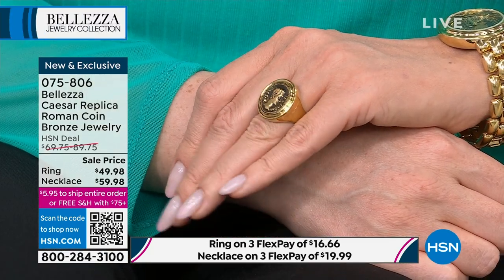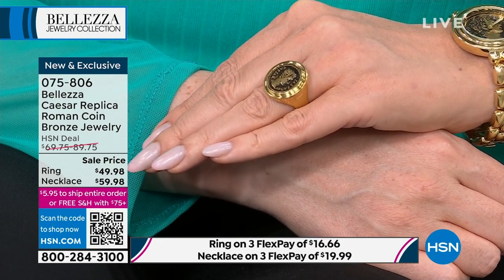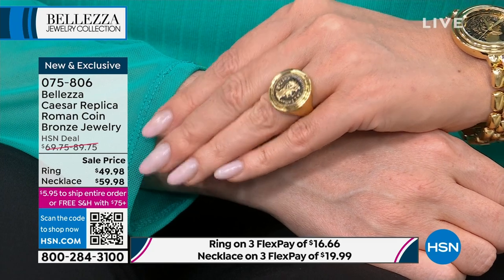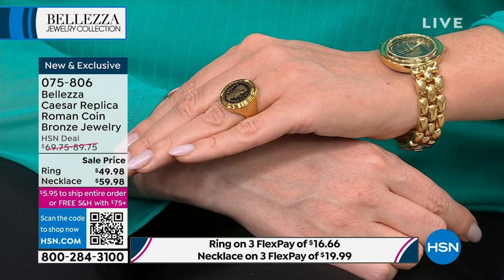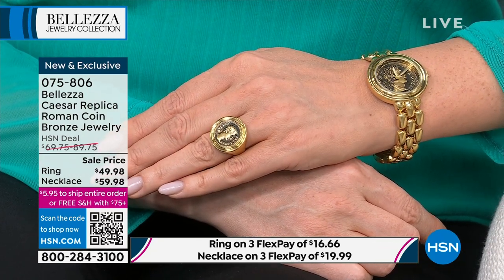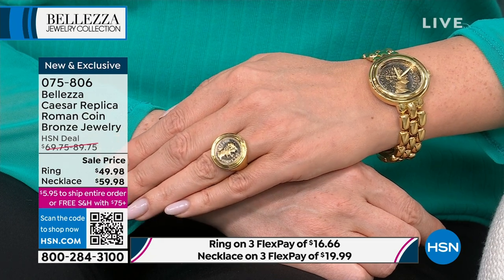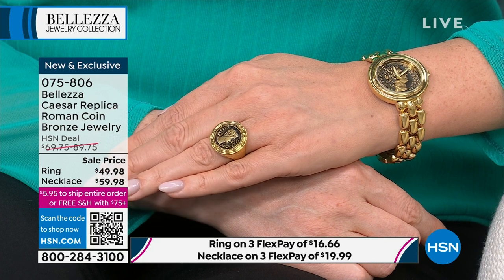The ring is available in sizing. I hope we might have all sizes. 5 through 10 is what we started with. And here again, you're looking at either the silver tone or the gold tone. It's really so incredible how it's been antiqued that way. And again, the necklace is on sale at $59.98. The necklace, I may have like 80, 70 maybe. The ring, about the same. Good luck getting yours, 75806.